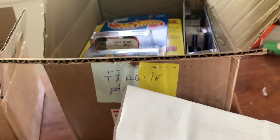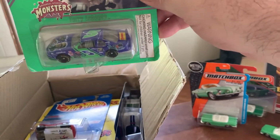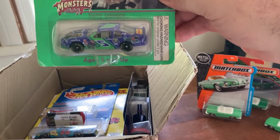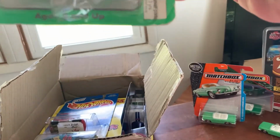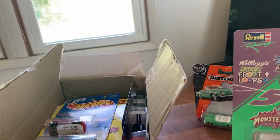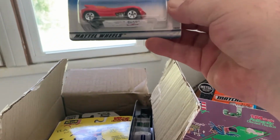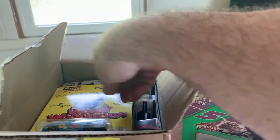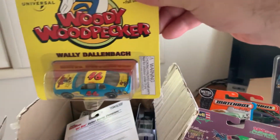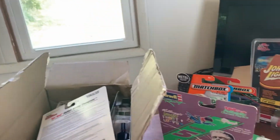Let's spin over to my first major haul from eBay, if you will, shortly after these vehicles came in. I got about 15 vehicles from one buyer and got a pretty good deal and made an offer to basically eliminate shipping. This is an interesting Revell series. I'm looking to get more information on Spooky Fruit Loops of Monte Carlo, driven by Terry Labonte in 1997. This is something called a catapult car. I thought it was a little bigger and sportier, but we'll get a closer look at it. Wally Dallenbach. There's an interesting story behind this NASCAR Winston Cup series that I believe Racing Champions put together.